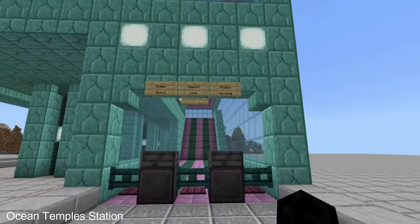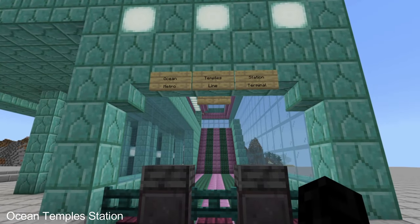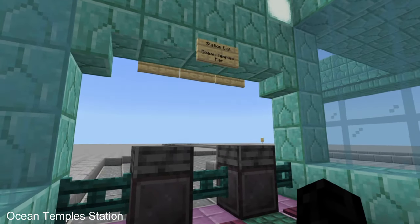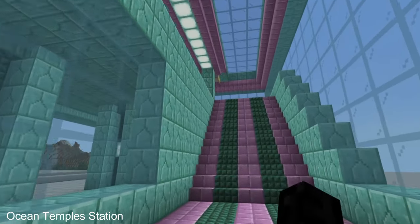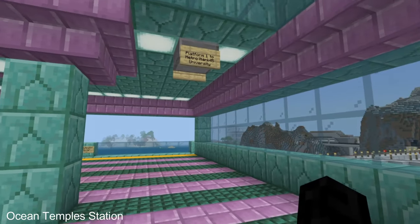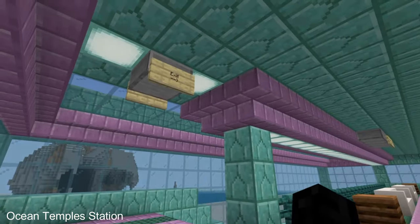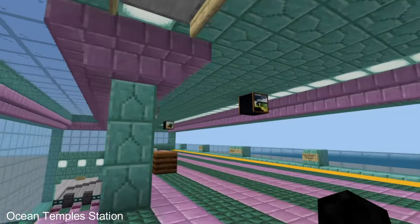So let's enter. So here is the entrance, the singular entrance, and of course, these are our fare gates as our system-wide thing now. The exit sign is right there. And then you can see a very spacious concourse area going straight up to the singular platform, because that's all you need for a terminal station. So this is the one and only platform, platform 1 to Metro Mark45 University. And then there's the other exit sign, just an indication in case people get confused.